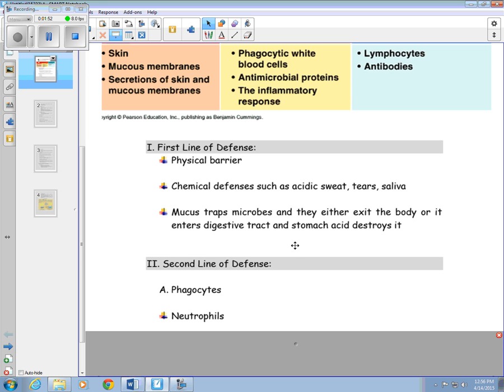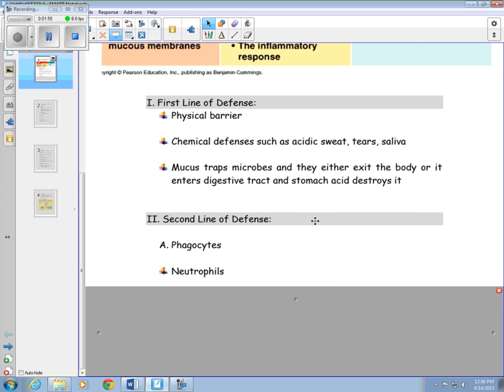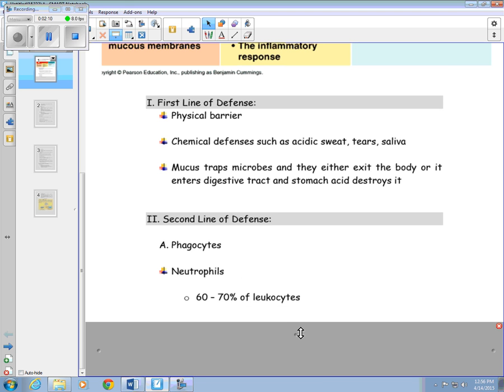Your second line of defense, here's where we have some white blood cells doing some work. And I mentioned the names of these white blood cells when we were talking about the composition of blood. I had mentioned that the blood was made up of red blood cells, platelets, plasma, and white blood cells. The first type of white blood cell I want to talk about are the neutrophils. When you see the word leukocyte, leukocyte means white blood cell, and most of our white blood cells are called neutrophils.